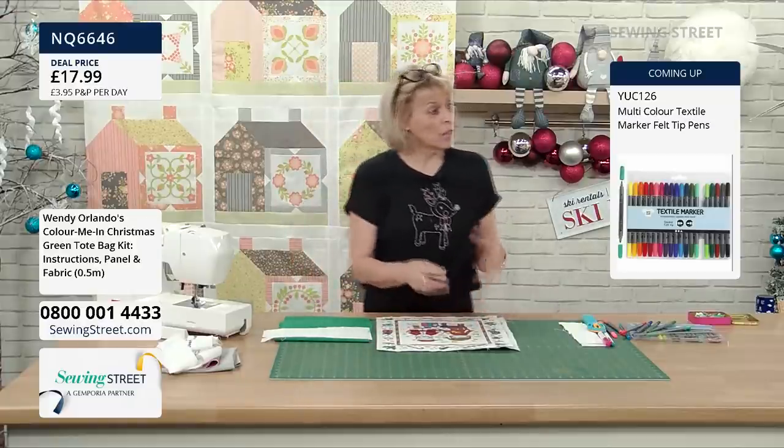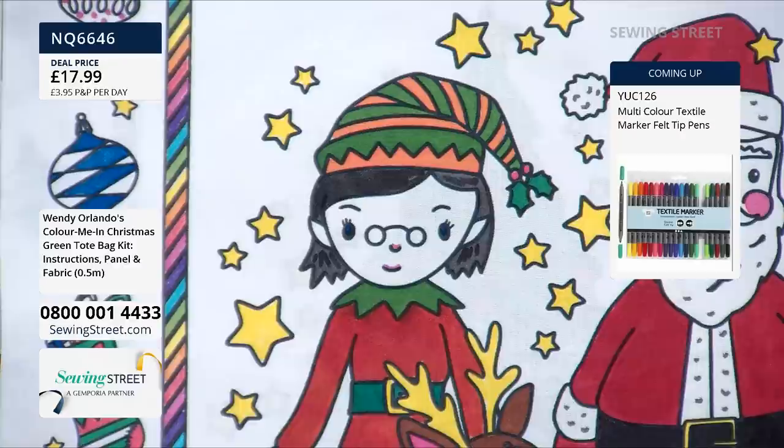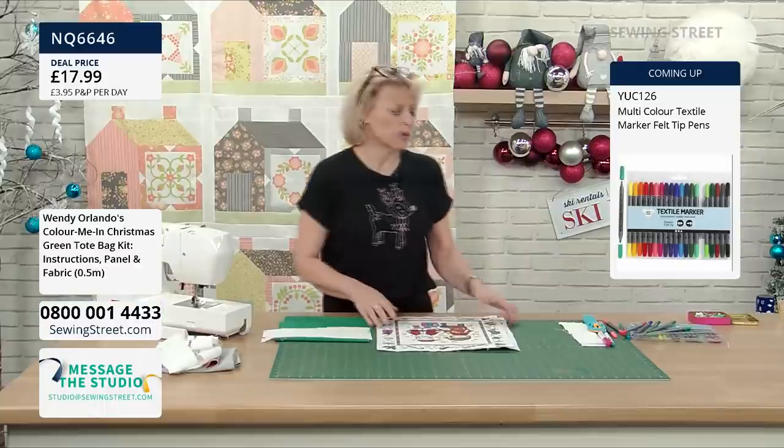If you put gentle brush strokes on, then you can build the colour up. So once it's dry, you can go on and do an even darker colour, and a darker colour. But to be perfectly honest, you only need to do it once.